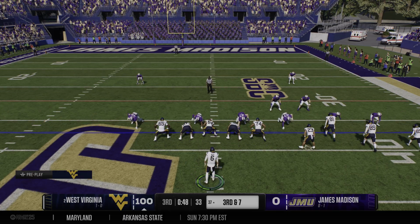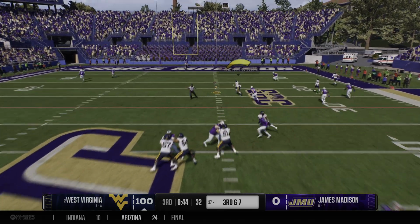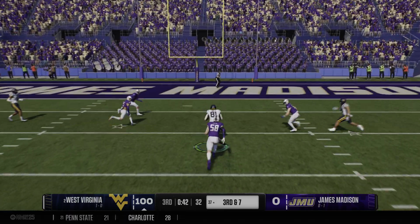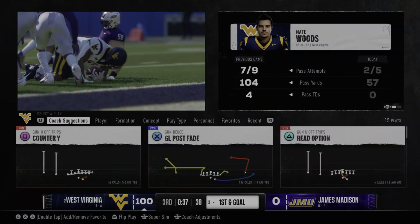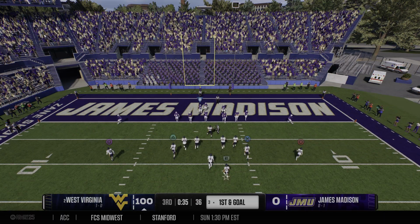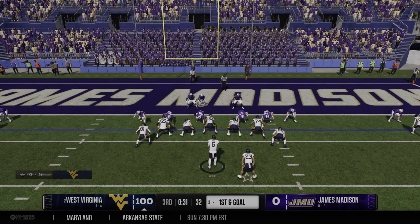If they can convert here, that type of play can really give you a shot of momentum. Looking to the big tight end. A strike downfield. They'll finally put the brakes on him at the 3. A big throw, catch and run on that one. The Mountaineers have it in scoring position on 1st and goal.